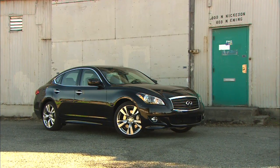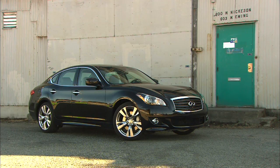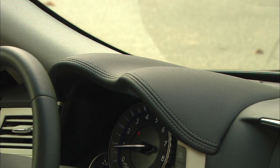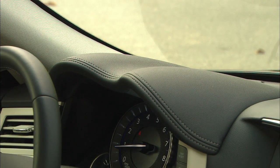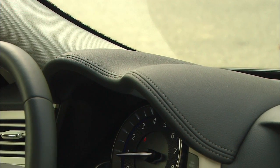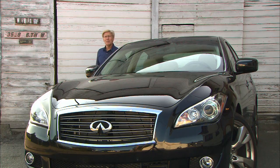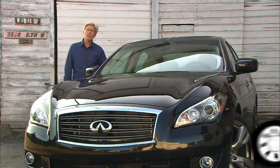A final note, at the risk of sounding like a lech to the Puritans watching, from behind the wheel, the gauge hood looks like a leather halter top. I only point that out because two other guys riding shotgun said the same thing, unprompted. Of course, they were guys. What do you expect? Oh, that's my take on the Infiniti M37S.